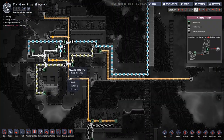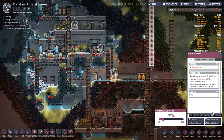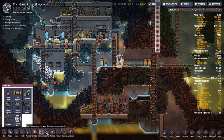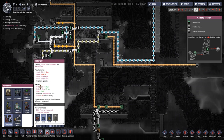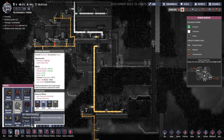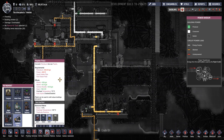Yeah, we're burning through this stuff, aren't we? We are burning through it, which means that this needs to be set maybe to an 8. Yeah, maybe that was a bit too much having another one of these on there. How much is an oil refinery? Outputs petroleum 5 kilograms a second. That takes 3,000 grams a second. So there's 2,000 grams a second left. These take 833. So actually, that should be okay.